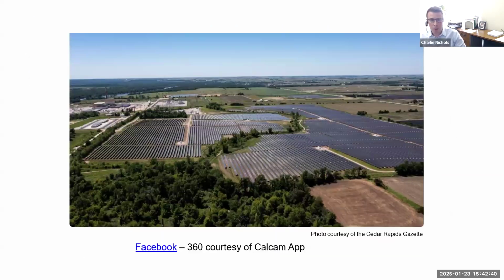So this is a photo of the completed phase 1 Duane Arnold Solar project. You can see the nuclear power plant to the upper left of this photo. But for about 9 months, there were 250 workers a day working on this project out in Linn County, and it's now fully operational, both phases 1 and 2.